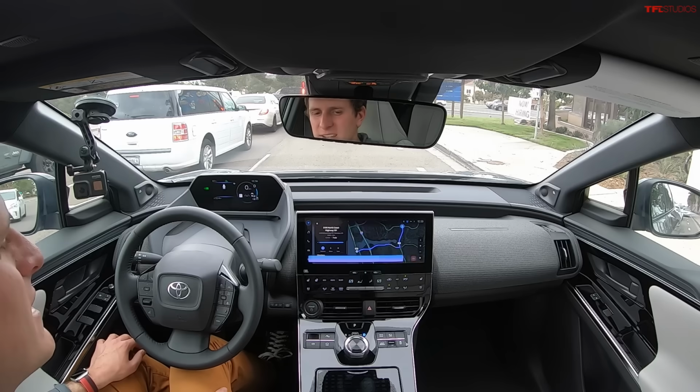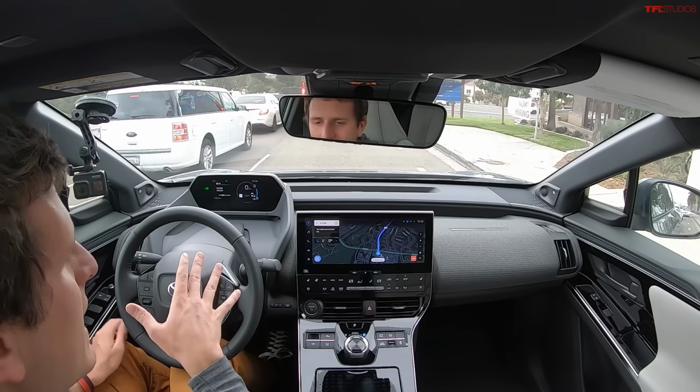So the voice recognition system, it is okay. It's not as good as the Mercedes, Hey Mercedes functionality, but it works all right. So some other things worth noting about the driving experience in the bZ4X. I don't like how low the roofline is for taller passengers.